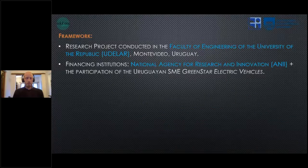Okay, thank you. I would like to present the framework of this project. This is a research project conducted in the Faculty of Engineering of the University of the Republic. This is the public university here in Uruguay. This project counts with the support of the National Agency for Research and Innovation, ANII, and the participation of the Uruguayan SME Green Star Electric Vehicles.